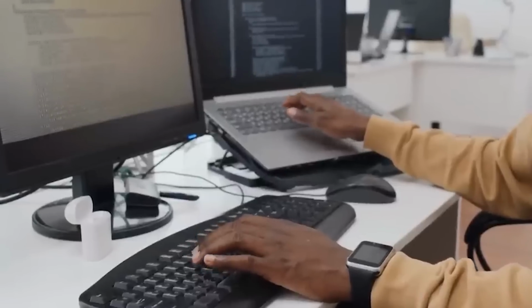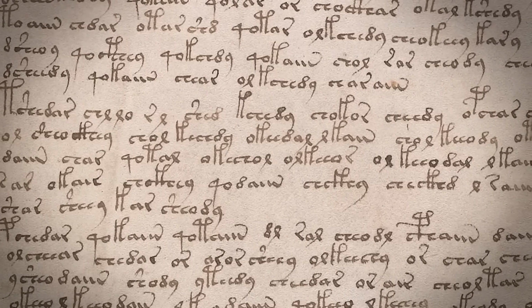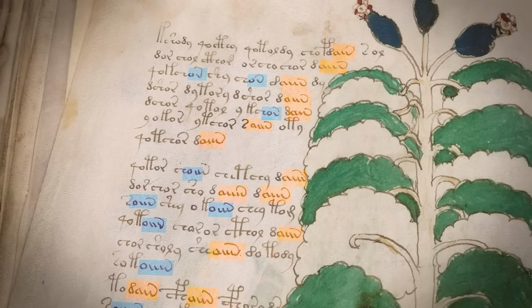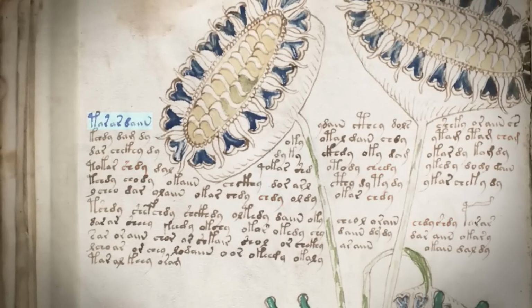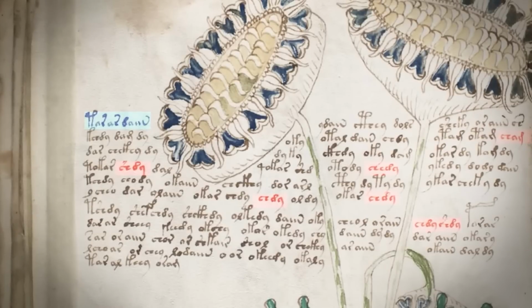After running these comparisons, the computer found that the text in the Voynich manuscript is most likely written in Hebrew, and it was eventually discovered that more than 80% of the words in the Voynich manuscript were actually found in a Hebrew dictionary. However, just because most of the words appeared in the dictionary, they didn't make sense when put together in sentences.